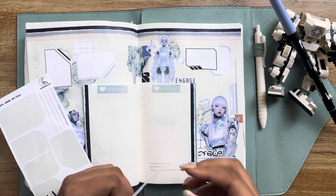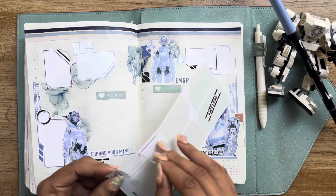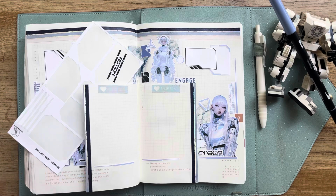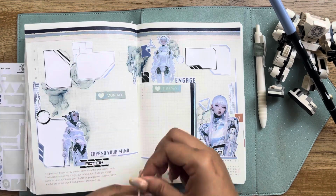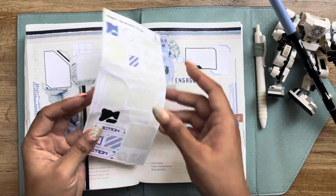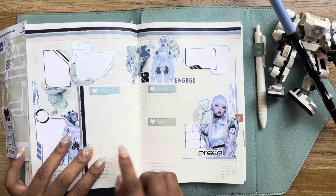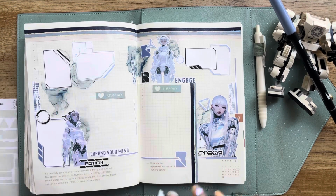We did skip ahead a little bit here. As you can see, we now have some boxes on the page. I had to get real up close, so I didn't record that, but essentially we just layered some boxes just like how we did in our weekly section. If you want to take a look at that, you can. I do have that video up. And then we got some days of the week down. That washi is also from Simply Gilded.